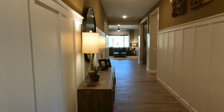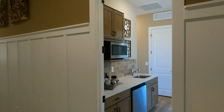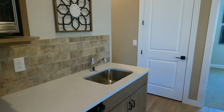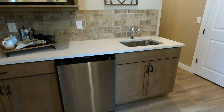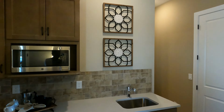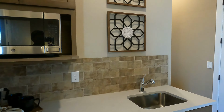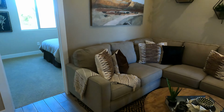Check this out here. So here's our entryway. So they've got the nice features on the wall, nice and wide. And again, there's the door to that casita. So let's just go ahead and poke our heads in here since we're right here. So again, comes standard. Very rare that you see a casita standard on a home, but K. Hovnanian, I even said it right, is doing that for you. So nice little kitchenette here, and then a good sized little sitting area.